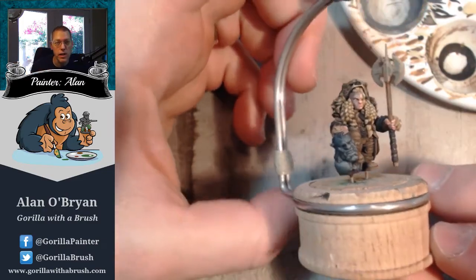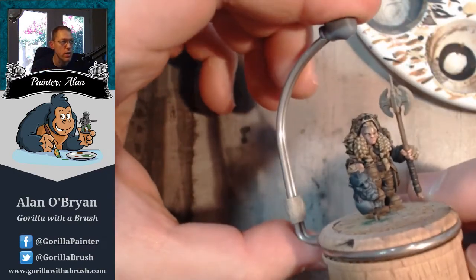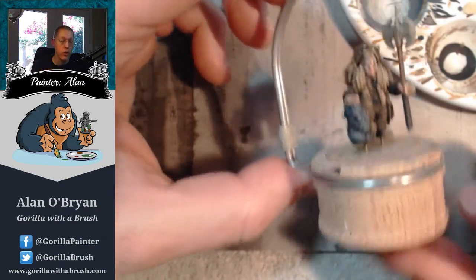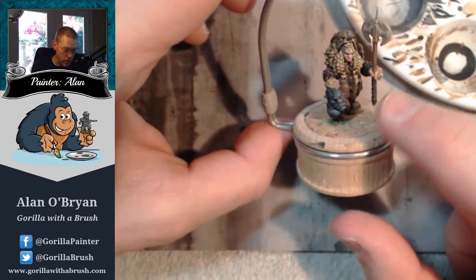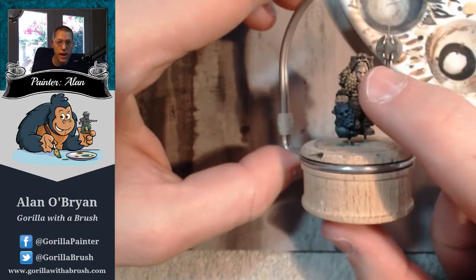And that's a really good thing. When we're looking at humans, this is a dwarf, but for the most part, when we're looking at other people, we tend to be drawn to their face, and that's naturally kind of a focal point you can create in the model. So I don't want to do a lot of things around the model that's going to detract from that.